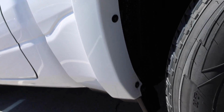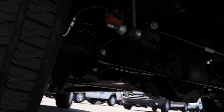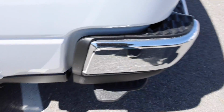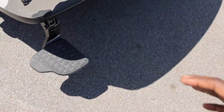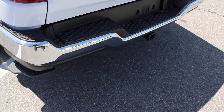And then this has that wheel well liner out back. And nothing new here, but you guys know that Ram uses that coiled rear suspension across the board. 321 rear end. And then check out the new step out back. This step is definitely a lot easier to use too. You don't need a lot of force to kick it down. Like the previous step, it was a lot harder. And you just kick it back in.